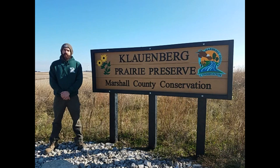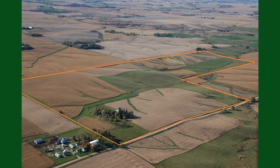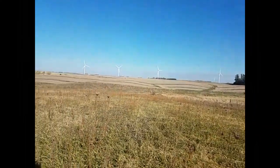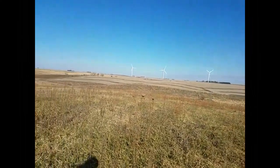In 2014, we acquired Klomberg Prairie Preserve from the late Bernard Klomberg. He donated his property with the request that it be managed as a prairie preserve to protect the highly erodible soils. At the time of donation, 130 acres was row crop, 105 acres was pasture, and 5 acres contained the farmstead and livestock buildings. In 2016, we restored 44 acres of pasture on the east side of Knapp Avenue to native prairie grasses and forbs.